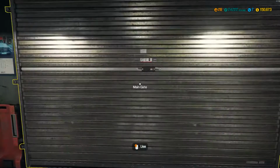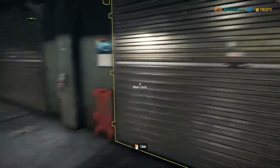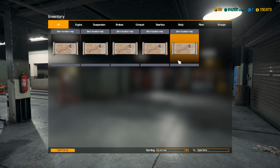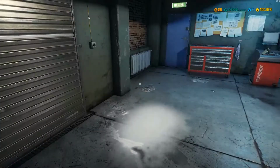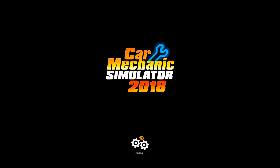I've got all the barns open, and I have 5 barn locations that I can open. So even if I were to go to 5 different barns right now, I'd be able to reopen them almost immediately. I did take advantage of that because I had 7 opens. So as you can see, I did pick up a couple more cars. I've got a total of 9 of 12 on my parking level. So we'll go take a look.